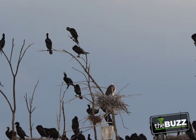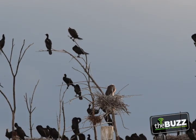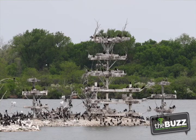What happens in late February, the birds come, make their nests. By April, they lay eggs. And then by mid-July, the birds start walking around. And then August, the nests are gone. So we make sure we give these birds privacy here by making sure that they're safe and no human distraction.